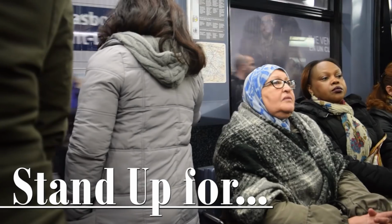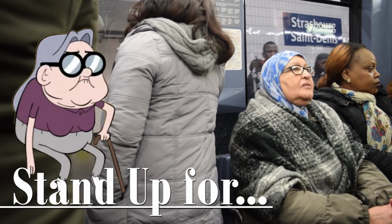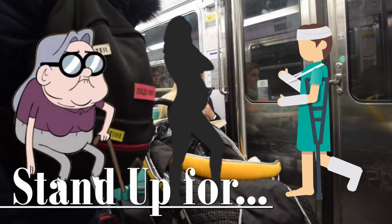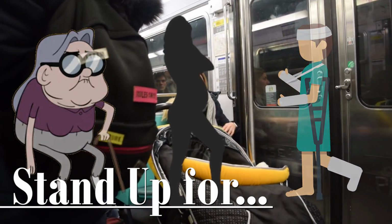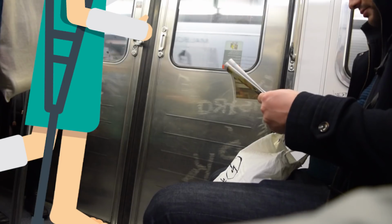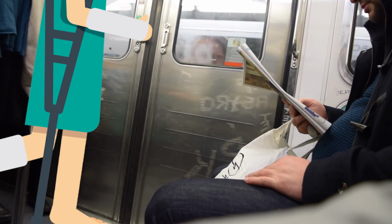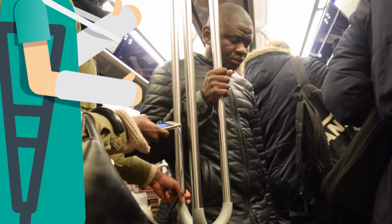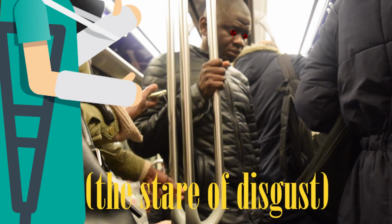The first tip is standing up for old people, pregnant women, small children, or anybody with a cane really. It's a sign of politeness to give up your seat, and it often goes without saying, but if you do not stand up, people will give you a judgy look of disgust, kinda like this guy, to passively hint that, hey, you better stand up for this old lady.